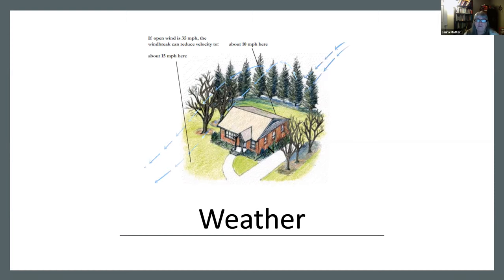So these are just examples showing how the wind can be different in different parts of your yard. The wind may be blowing at 35 miles per hour, but in different parts of your yard, it's going to be different speeds. So you can plan accordingly. Some plants don't like the wind. Some plants are susceptible to damage from wind. So that's something to think about.